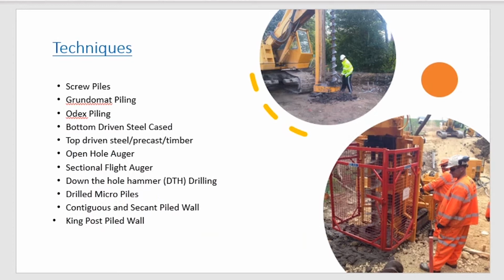So moving on to slide 11, bit of an overview of different techniques that we would classify as mini piling or restricted access. So screw piles, those can be introduced with restricted equipment. The Grundomat pile, very common, good entry-level pile, but it does have its limitations in terms of capacity and performance. Odex piling, we've just had a little bit of discussion on that before. Good pile, a lot of potential in there in terms of axial capacity, not much in the way of horizontal, just by the limitation of the cross-sectional area. The bottom-driven steel case pile, really good pile. Those range from 150 diameter up to 323.